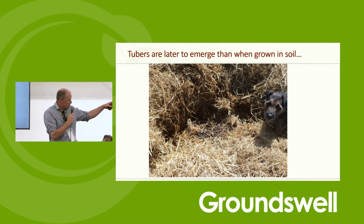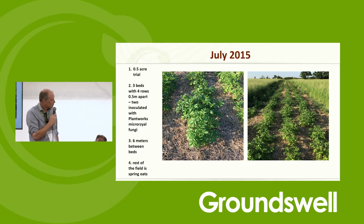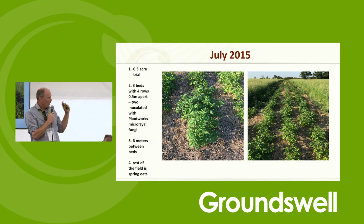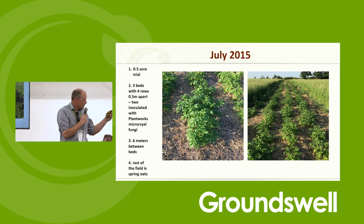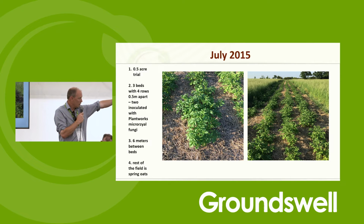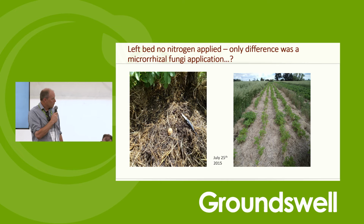And you can see, this is a bit further on after the potatoes have been planted, and the dog is for scale, but you can see on the left the tuber just starting to sprout. One of the things with being quite idealistic, we wanted to try and grow the potatoes without irrigation, without fertilizer, and also could we actually make it work using bacteria and fungi. So we've worked with PlantWorks and we've used mycorrhizal fungi, and around the rest of the field we grew some spring oats.